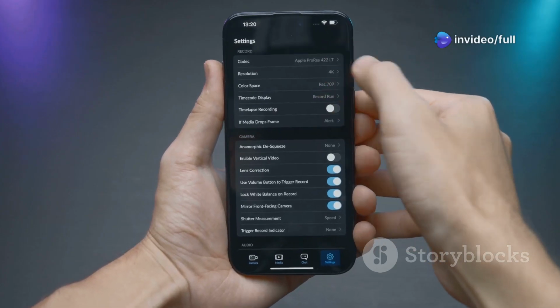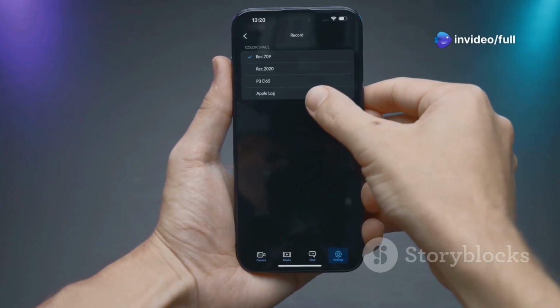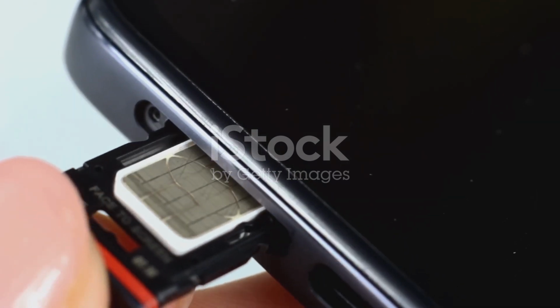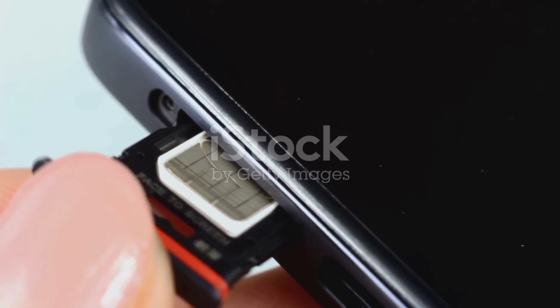Storage: out of the box, you get 128 GB. And if you're like me, always running out of space, you can expand that up to a whopping 1.5 terabytes with a micro SD card.